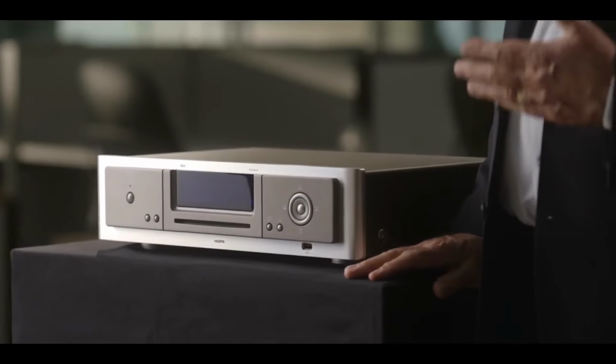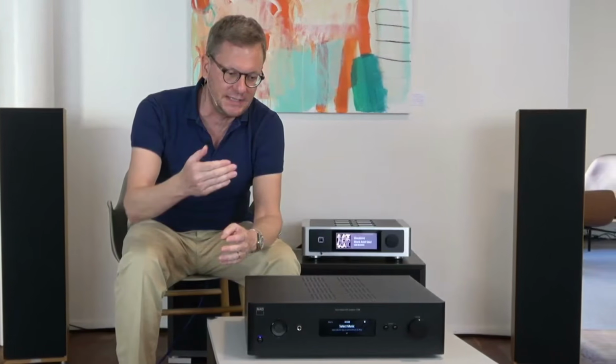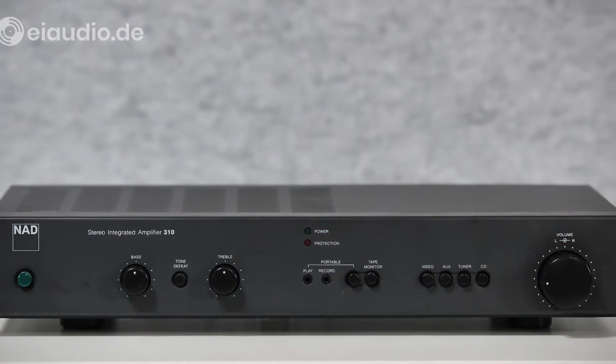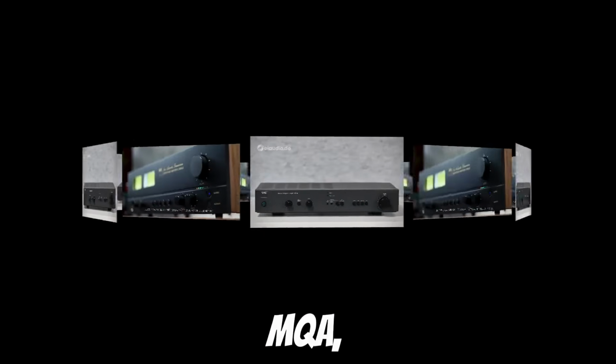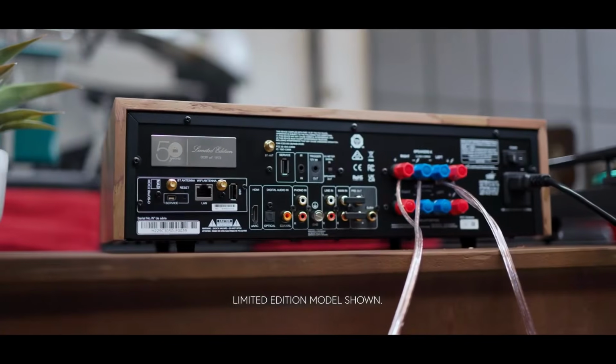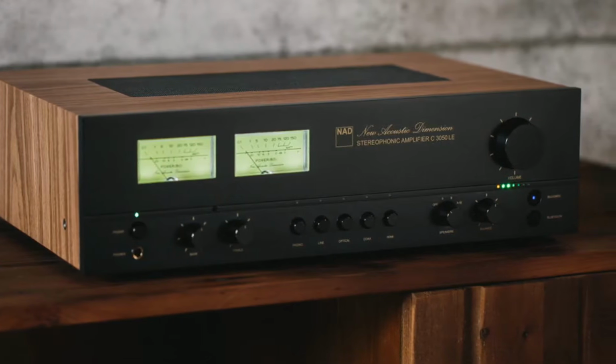Then you add the updated BluOS module, and suddenly you've got this insane combination of audiophile-grade amplification with one of the smartest multi-room, high-res, streaming ecosystems on the market. Tidal, Qobuz, MQA, AirPlay, the whole list. Everything feels seamless, like the amplifier was designed around your lifestyle instead of you adjusting to the amplifier.